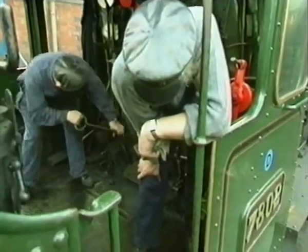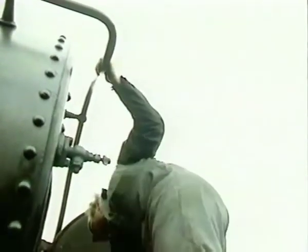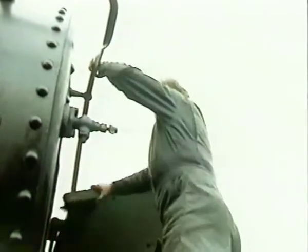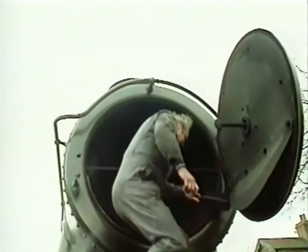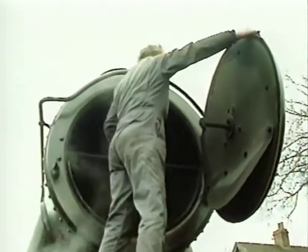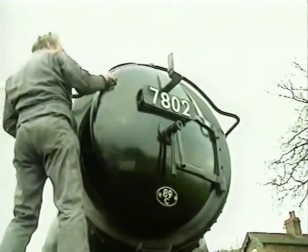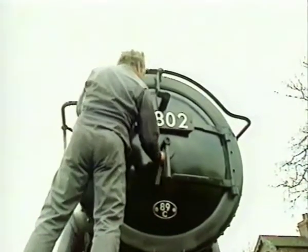In the cab, a start is made on cleaning the fire. The smoke box door is cleaned to make certain of the airtight fit, which is needed when running for the engine's exhaust system to do its job properly. The door is screwed very tight.